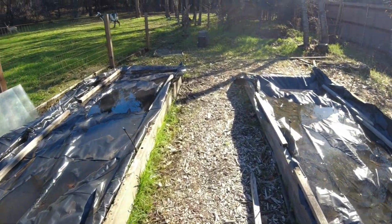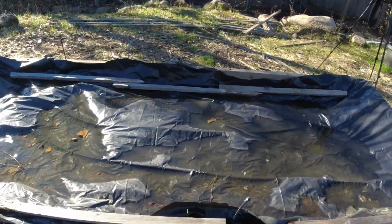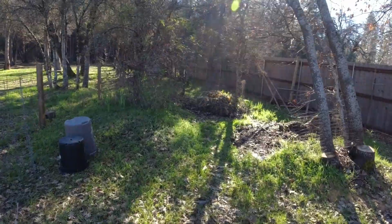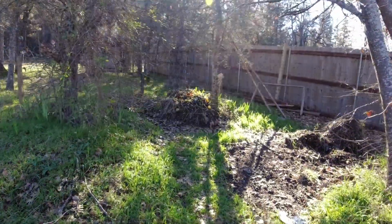I'm reserving these two beds for spring planting. And this one here, you can see how low it is. It's going to need some extra soil too. Then back here are the compost piles.